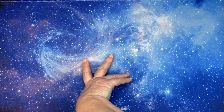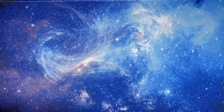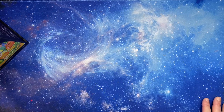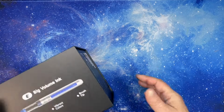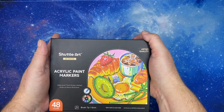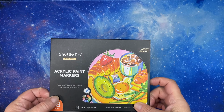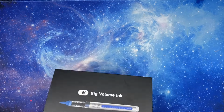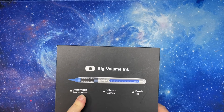So, for Prime Day, I got some acrylic paint markers. I got 3 sets. Technically I got 4, but I sent 1 back because I didn't like them. I got the Light Wish ones, and I did not like them. They didn't cover very well. So there is a video on these where I try these out. These are the Shuttle Art acrylic paint markers. They are, what do they call them? Automatic ink control.